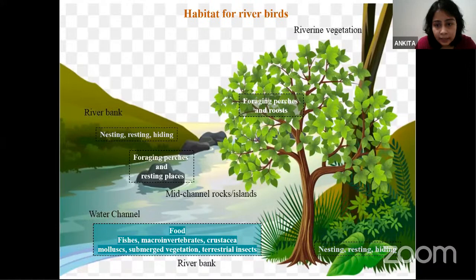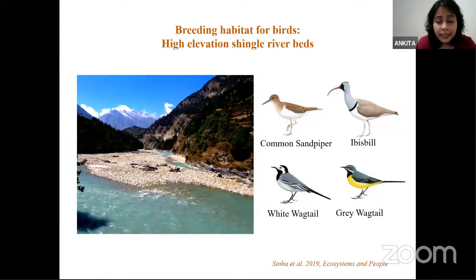Looking at this illustration, we can now try and understand which birds use what kind of habitats. Breeding habitats for different birds are different. There are some birds in the Himalayan system who visit only to breed here. They sometimes come from different countries or different parts of our own country, but they only breed along high elevation shingle riverbeds. And then in winters, they move down to other habitats, often grasslands, fields, even cities.